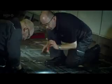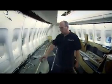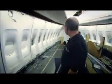Back in the hangar, work continues in the cabin. All these side walls are yet to come out. All the dados on the bottom are all to come out. 300 floor panels must be removed.